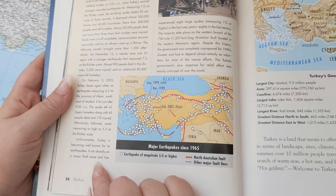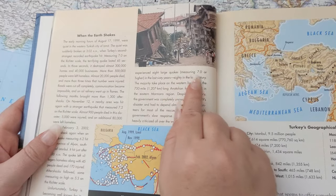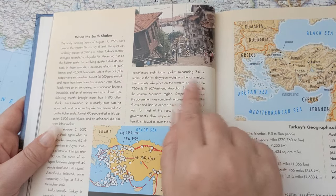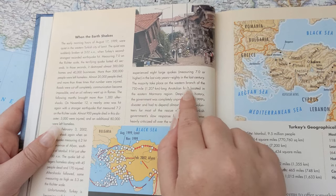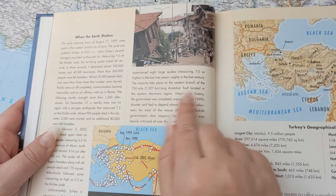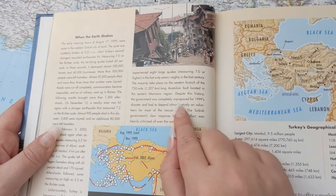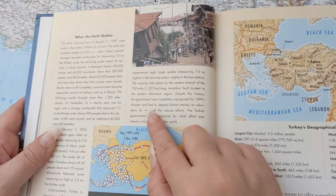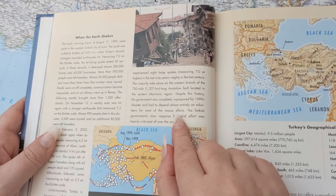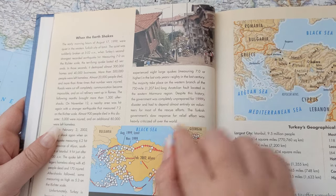It sits directly on a major fault zone and has experienced 8 large quakes measuring 7.0 or higher in the last 60 years, 80 in the last century. The majority take place on the western branch of the 750-mile-long Anatolian Fault, located in the eastern Marmara region. Despite this history, the government was completely unprepared for 1999's disaster and had to depend almost entirely on volunteers for most of the rescue efforts. The Turkish government's slow response for relief effort was heavily criticized all over the world.